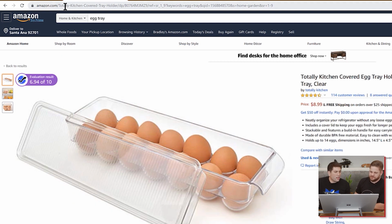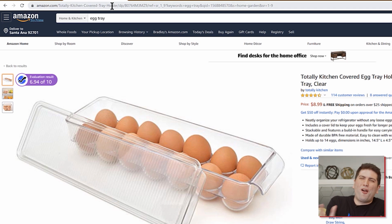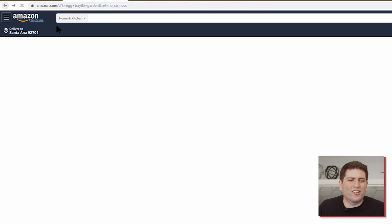So again, they kind of lucked out here because they have a decent canonical: totally kitchen covered tray holder. But what's it missing right there? Egg. The most important part of their title is not in their canonical URL.